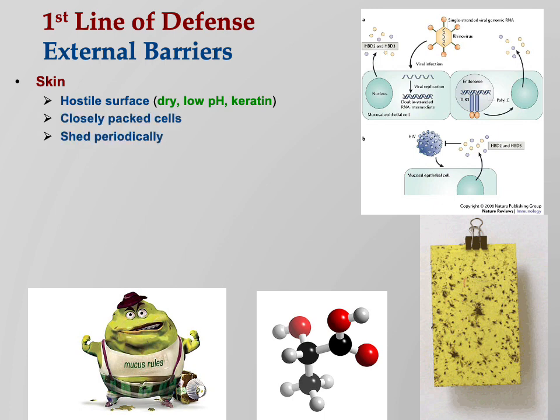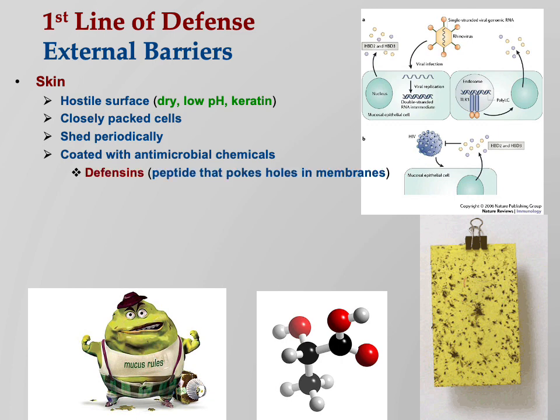Closely packed cells, shed them periodically. Remember, you shed your entire epidermis every couple of months or thereabouts. And coated with antimicrobial chemicals, such as defensins. Those are little peptides that poke holes in membranes. Lactic acid from your sweat, which lowers the pH and makes it difficult for bacteria and things to live. Viruses can't survive that acidic environment.